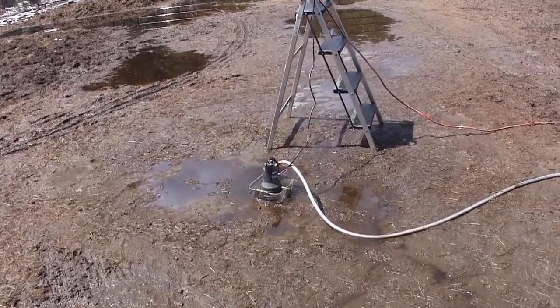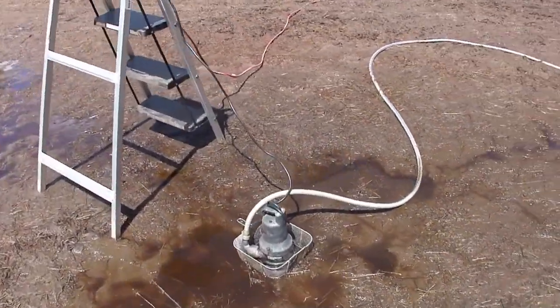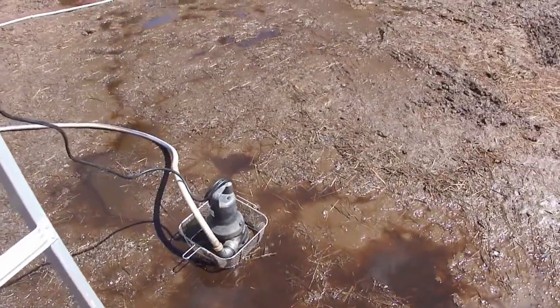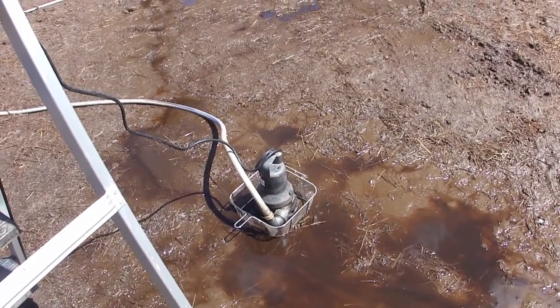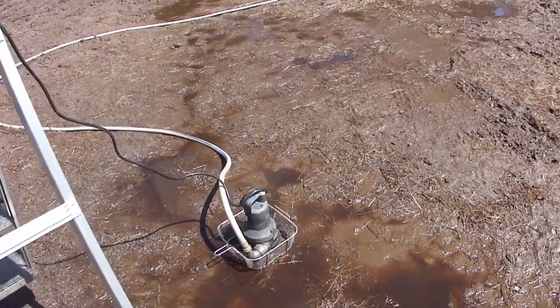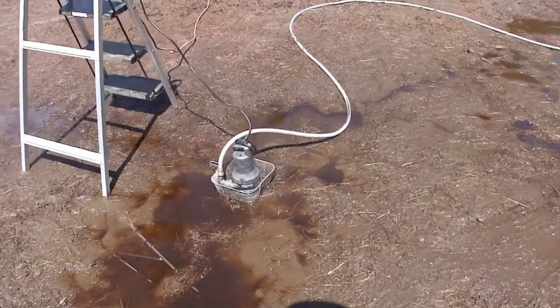So we finally got the first puddle drained pretty good. This pump is amazing, actually. It'll keep draining even at that low of a level. It'll keep pushing water. It's not like an all or nothing. It's a self-priming pump, which is pretty nice. That one is my deepest puddle. That took about an hour and 15 minutes.